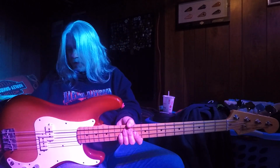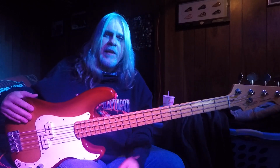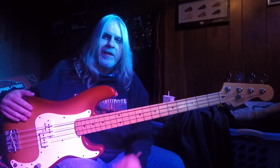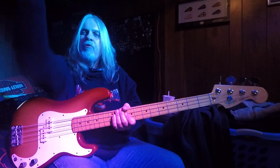I bought this bass from the Swami probably 20 years ago. I didn't even want a P bass, but he said, you need to have this P bass. Everybody needs to have a P bass. I'm like, I have a P bass. He goes, no, but you ain't got this P bass. So I bought it from him. I think I paid $600 for it.